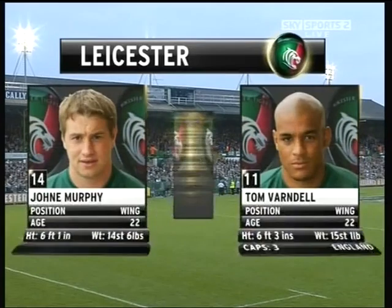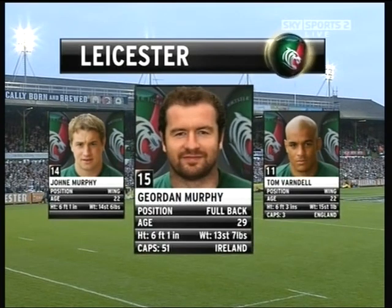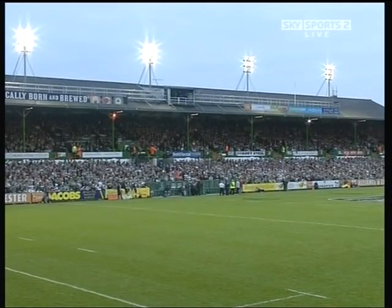Johnny Murphy, last week's fullback, moves to the right wing. Tom Vondel lurks on the left, and at fullback, Jordan Murphy returns after a challenging World Cup campaign. He'll be looking forward to playing and winning on a regular basis. This will be one heck of a tough test, though. Gloucester drew 27-all with them here last season, so will not be overawed by Welford Road.